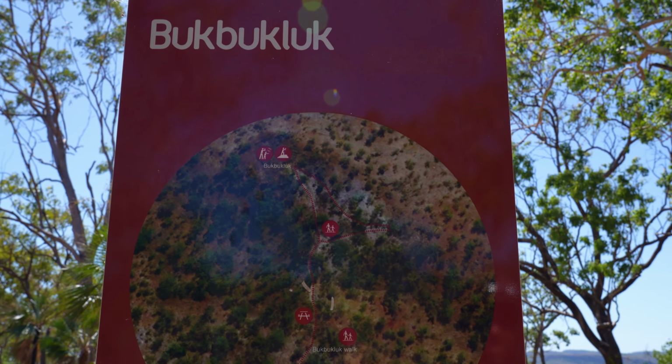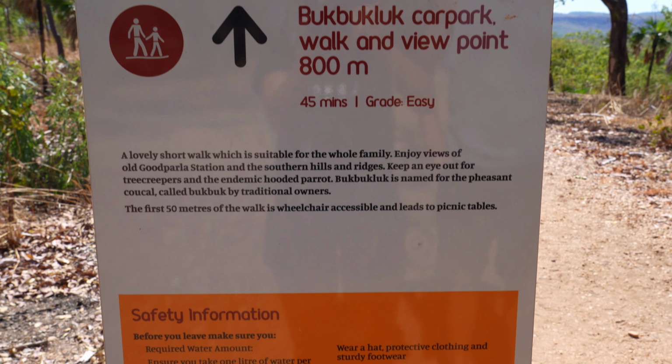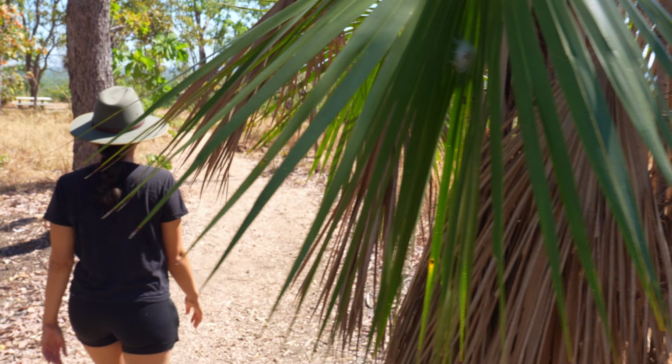We just got to Bukbukluk Lookout, so we're going to go for a little walk. We tried to go to Mikmik, but the roads were quite corrugated, and I think because our suspension's a little bit not going great at the moment, we decided not to go any further and turned around. It is recommended four-wheel drive in the wet season, but being the dry season, we thought we would be okay. But the corrugations were a little bit too rough for us. So we're going to skip that part, unfortunately, but there's lots more to see. So let's go.